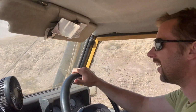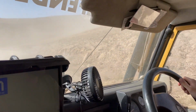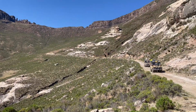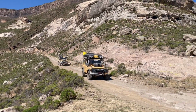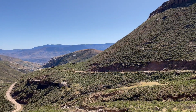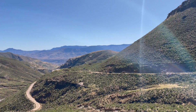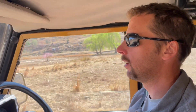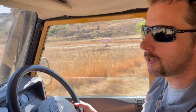Dusty, isn't it? It's very dusty, I can't see anything. So we're on our way to Lesotho. We're going to spend 5 or 6 days driving the mountains.